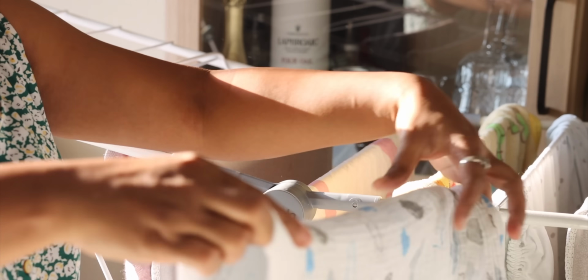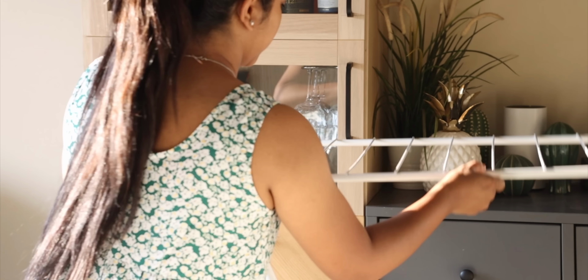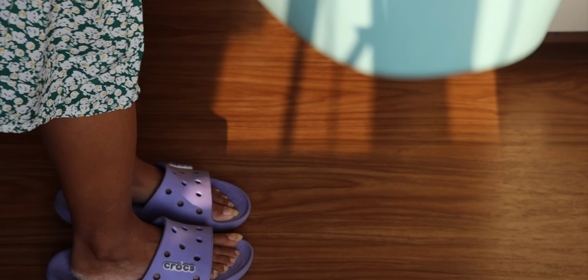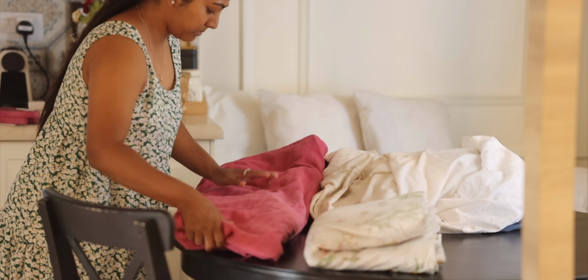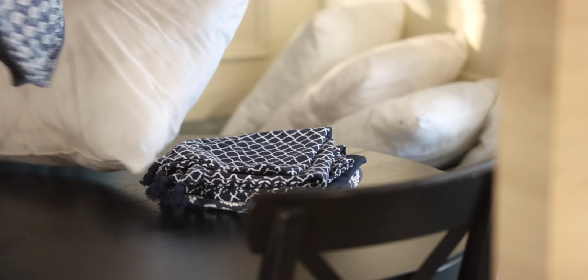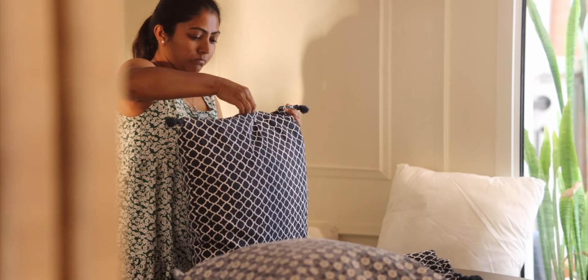It's the next day, everything has dried well and I'll keep them in their respective places. This is how I fold the fitted sheets, which are otherwise such a pain to fold. It feels so good to smell clean laundry. This area looks so much cleaner with a simple cleanup.